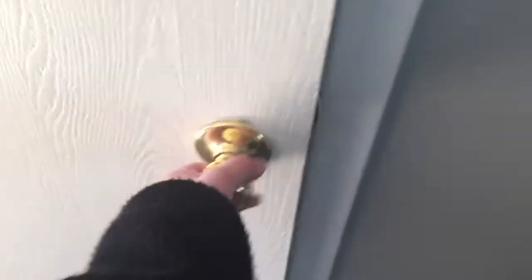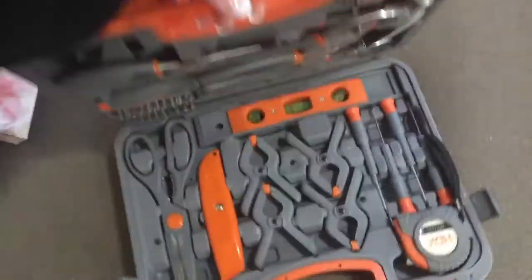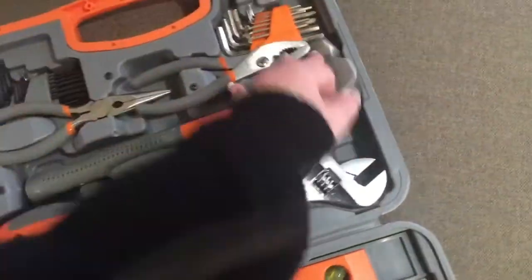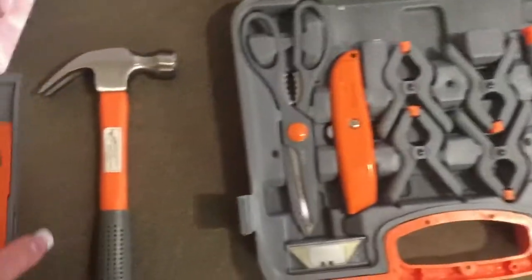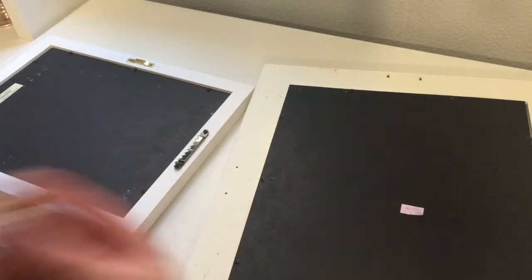In order to hang anything, we're going to need a hammer. So I'm going to get my little handy dandy toolbox that I've had since I was in college. And all we need out of here is the hammer and a leveler.